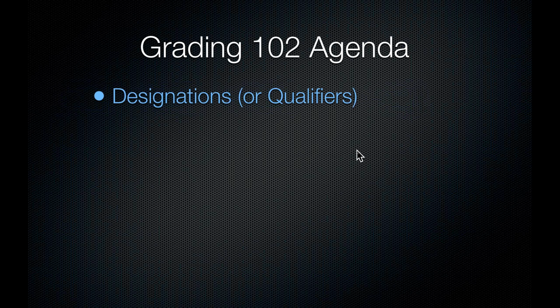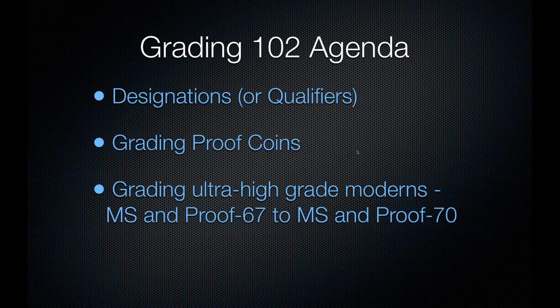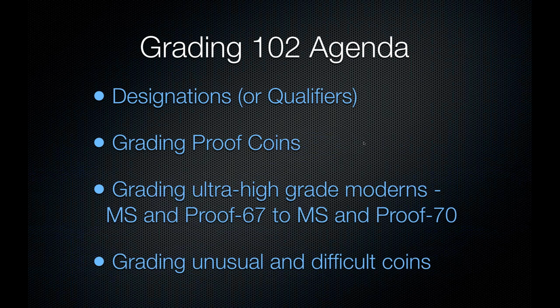So we'll begin by taking a look at designations or qualifiers after coins. That'll be things like full red or full bands. We'll look at grading proof coins, grading the ultra high grade moderns, that's the MS67, 68, 69, and 70 coins, and again, like we said, unusual and difficult coins.